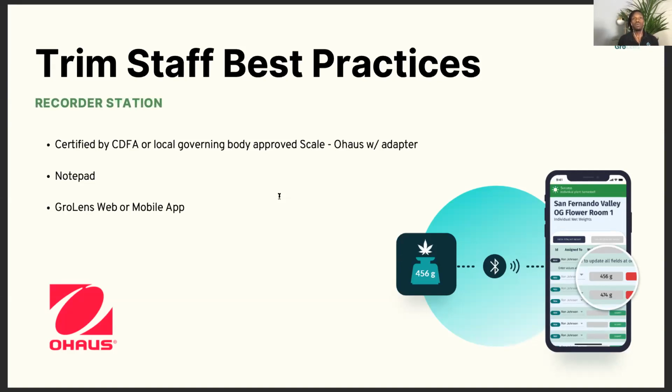So ultimately at the recorder station, you want to have a certified scale, depending on your state's governing body. It could be CDFA in California or OMMA in Oklahoma, or in Montana or Colorado. There are different governing bodies, but make sure you look at that governing body and see what scales are approved. One brand we recommend is the O House brand. It's been approved, and we also do offer an integration with that scale to digitally transmit data, which is the graphic you see.